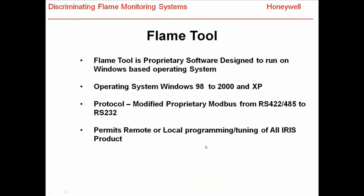Okay, we also make a flame tool, which is a proprietary software designed to run on a Windows-based system. Currently, it only operates up to XP, but we are in the process of modifying it to work on Windows 7. You really don't need this one with our equipment because all the adjustments are right on the faceplate. However, some people do prefer this, especially if you have 30 or 40 burners and you don't want to go to the processor unit every time to check. Then you should use this, and you can do the remote display and remote programming. It's very inexpensive software also.